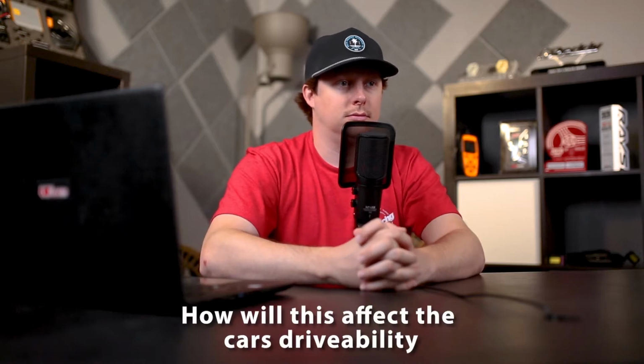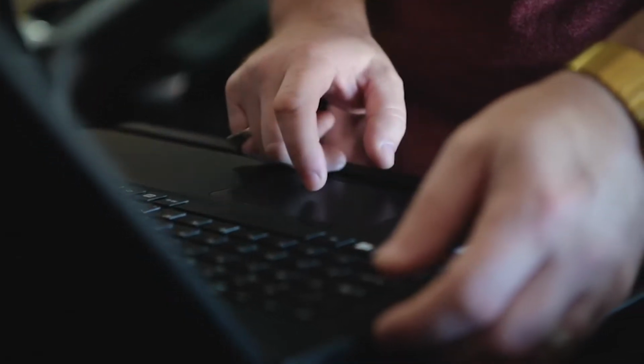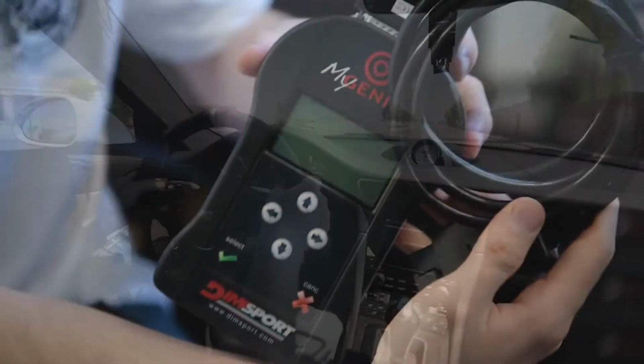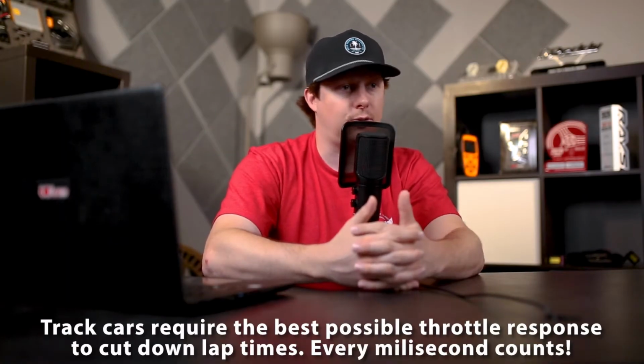So how will this affect the car's drivability? This is a wide question because it all basically comes down to what the customer is looking to get out of the car with their tune. We can provide various adjustments and calibrations, whether it is going to be a track car on a circuit or in autocross events, things like that. You're obviously going to want excellent throttle response.